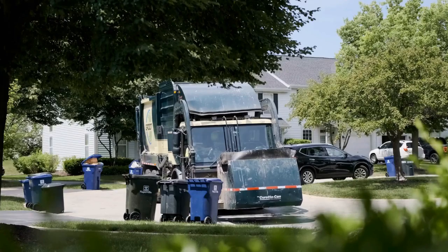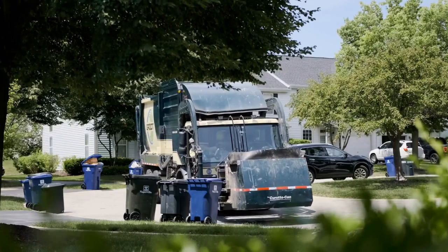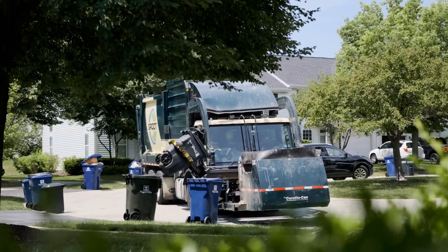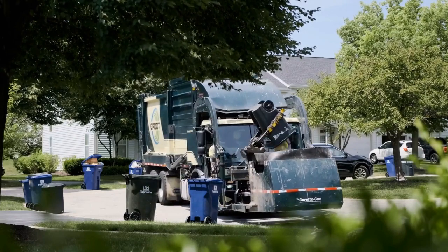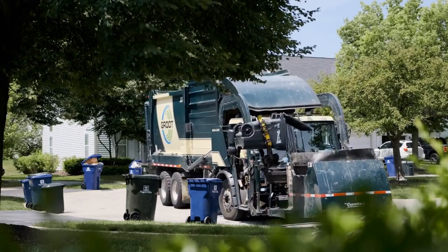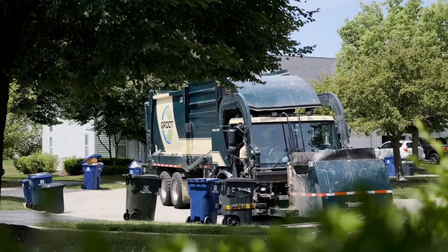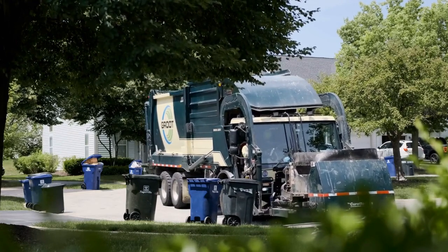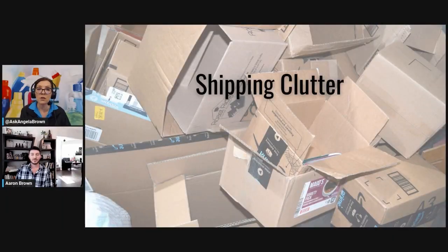Everybody has a house full of them, and the cost for recycling pickup, curb pickup, has gone up 14% in the last year alone. And so lots of people are not paying for the recycling service. So lots and lots of people have shipping clutter that's inside their house that can be flattened as boxes and then reused for people that are moving. So let's recycle that if we have the chance to do that.